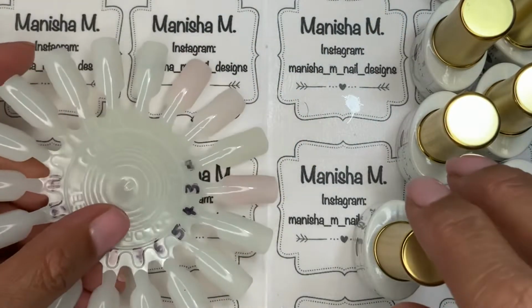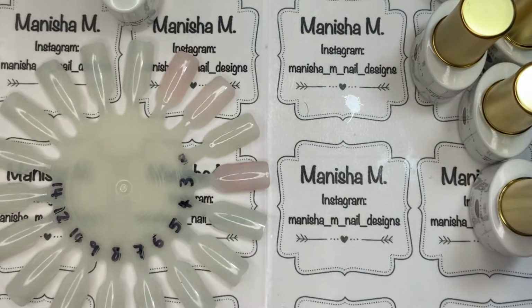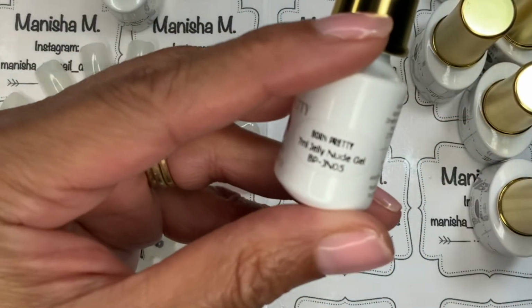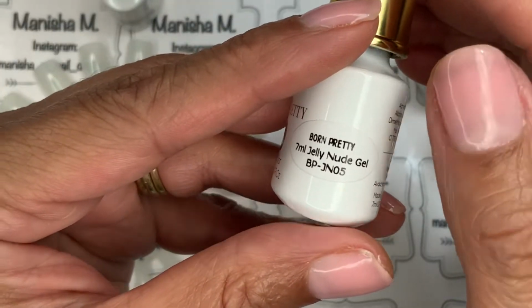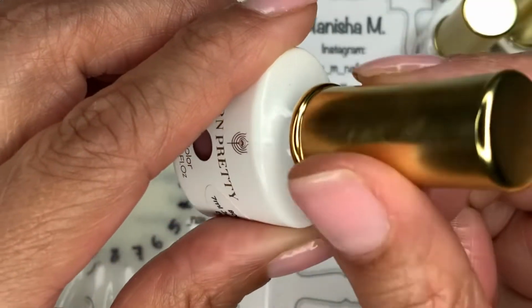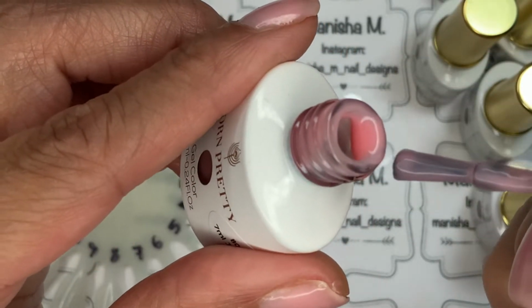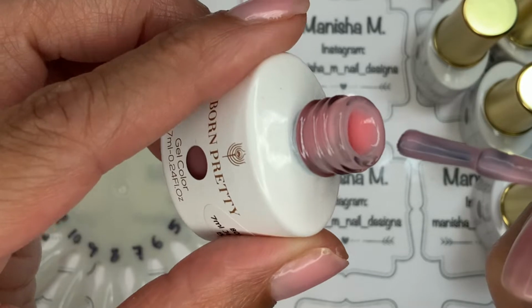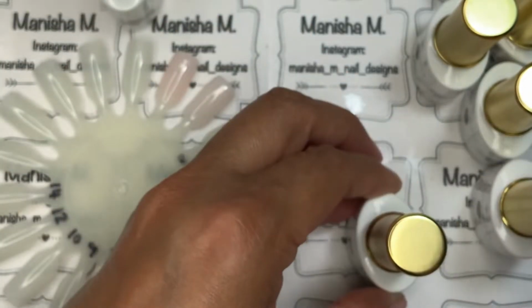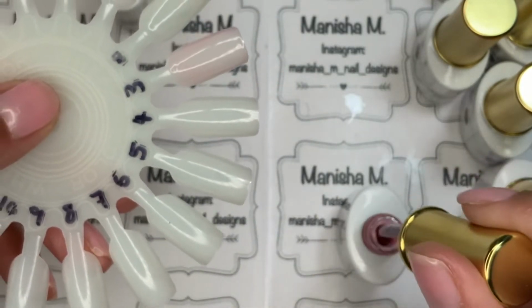So that's the first coat gone on there. Now, because there's a lot of colours to get through, I'm actually not going to cure that for the moment. I'm going to move on to the second one, which is colour number 5. See there? And the front always has a little tiny window where you can have a bit of a peek of what the colour looks like inside. So this one has got a little bit more of a stronger pink colour.